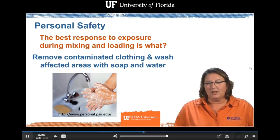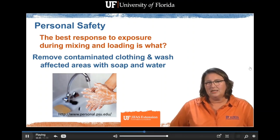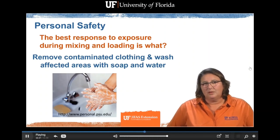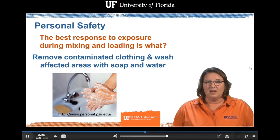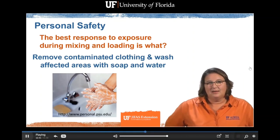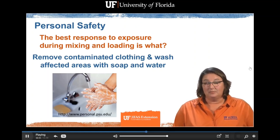One of my clients was telling me he had a backpack sprayer on and he was using a chemical that he said was hot, meaning it burned your skin when it got on it. And the backpack sprayer cracked at the bottom and it leaked down his back into his pants and his underwear. And it was burning him.